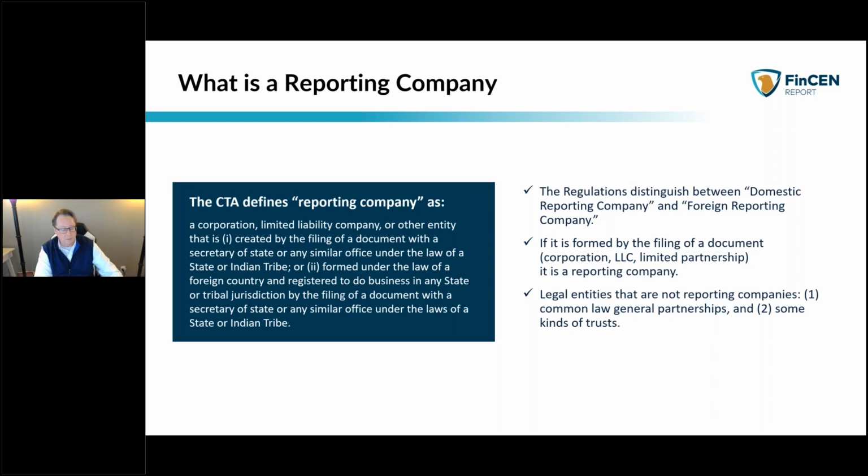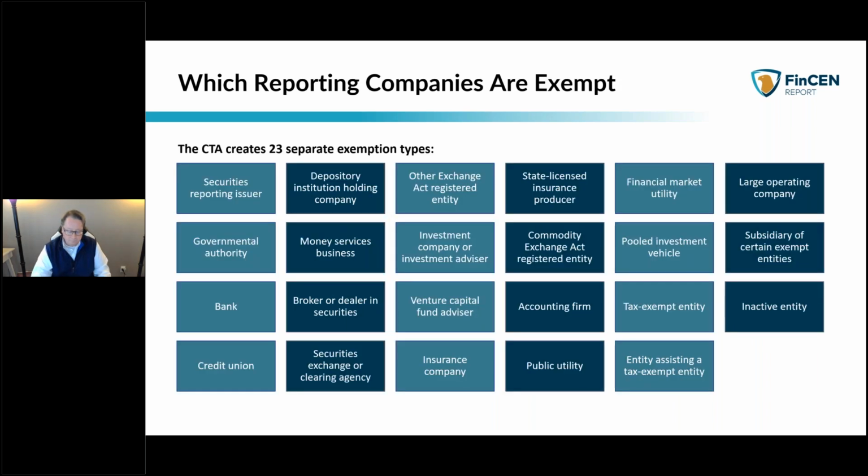A foreign reporting company is any entity formed outside the United States that registers to do business in the United States by the filing of a document with a Secretary of State. So once again, it's that filing of a document with the Secretary of State that is the trigger that causes something to be a reporting company.